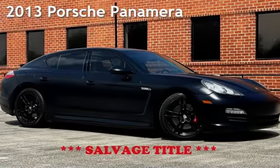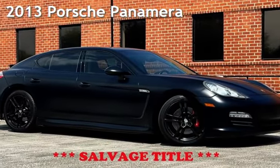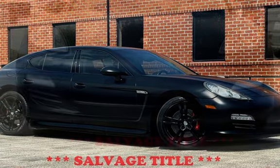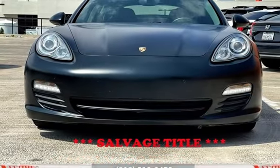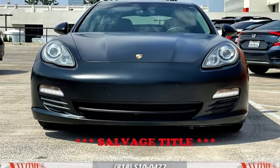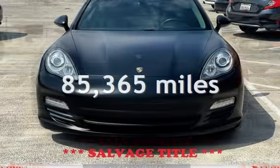Presenting a pre-owned 2013 Porsche Panamera. This four-door sedan has a six-cylinder, 3.6-liter V6 engine, with rear-wheel drive, and an automatic transmission. This Porsche has less than 86,000 miles on the odometer.